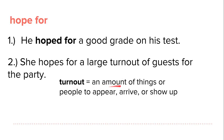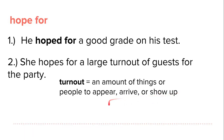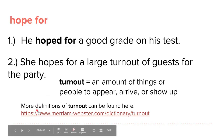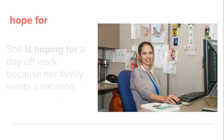So turnout means an amount of things or people to appear, arrive, or show up. Show up means to arrive, to appear. So there was a turnout of guests for the party. And there are more definitions of turnout, and you can go to this website here to find those, merriam-webster.com/dictionary/turnout, and it will show you the verb form and the noun form. You can find it there. But that's turnout. So, hope for.